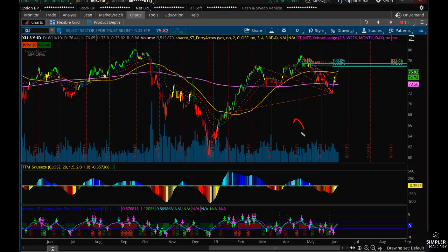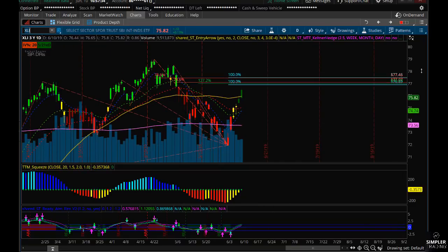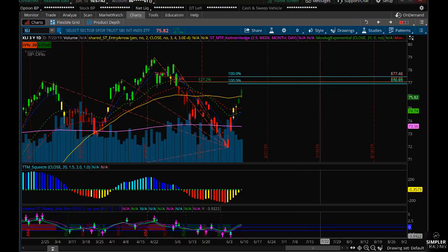So just make sure we are very clear about this. Defense names are still hot, and I do not want to short them. The ones I'm focusing on are the higher weighted names: Caterpillar, John Deere, and Boeing, along with XLI in and of itself. For me, it's almost ready.